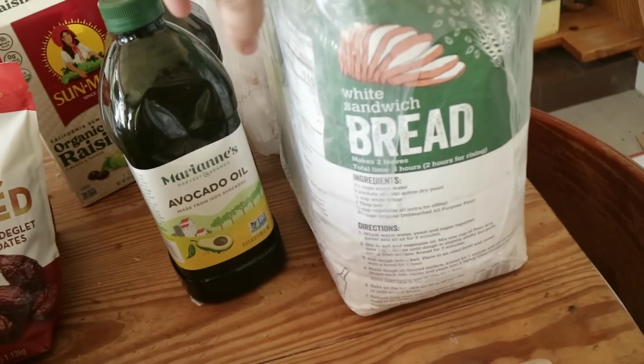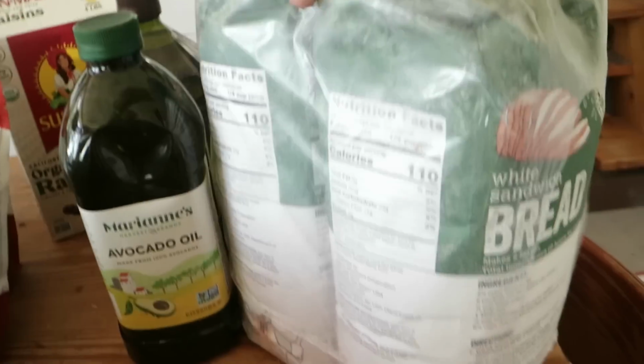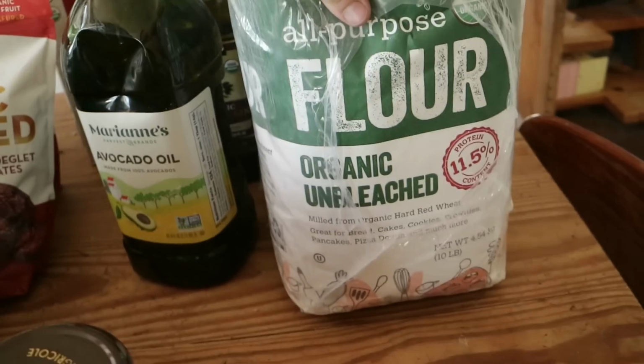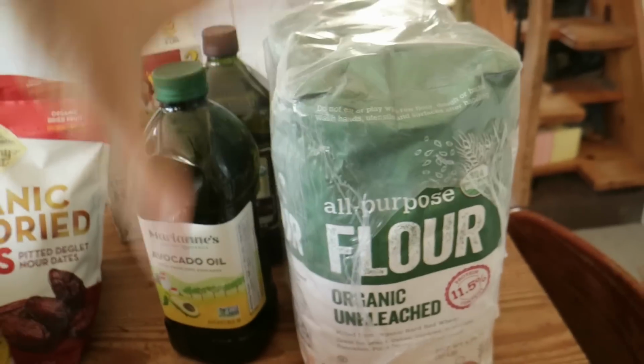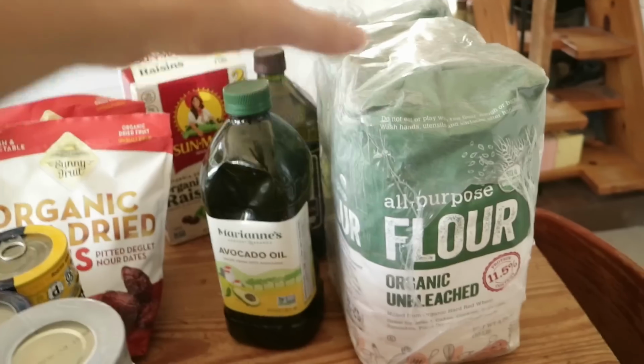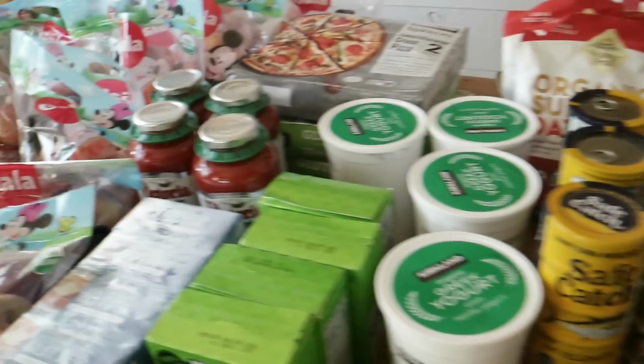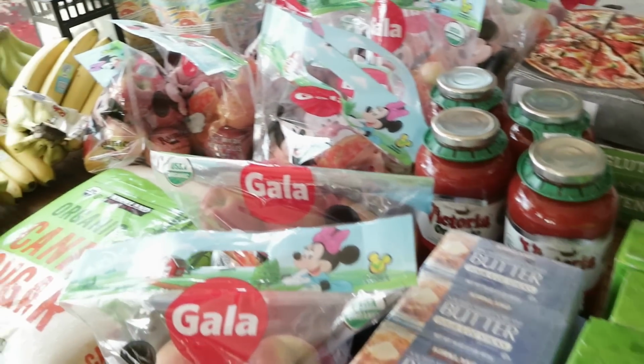And then I have 2 2-packs of the all-purpose flour. Are these 10 pounds? Yes, 10 pounds a bag, so that's 40 pounds. Normally I get the 50-pound bag from Azure. So that should work out perfectly because I usually have a little left over. In addition to this, we bought 4 bags of dog food.